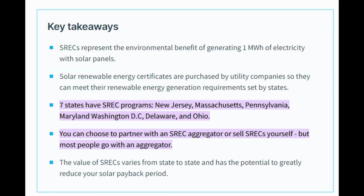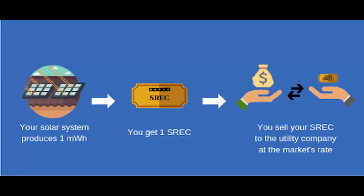Currently, 7 states have a different system, and that's using SRECs. These are solar renewable energy certificates, and they're currently available in New Jersey, Massachusetts, Pennsylvania, Maryland, Washington, D.C., which isn't a state, but I guess they included it for some reason. I guess that could kind of tell you where the political beliefs are. Then Delaware and Ohio.